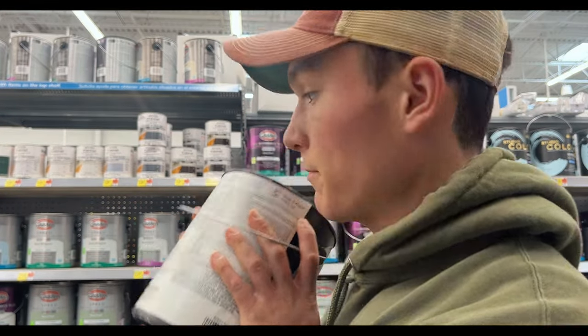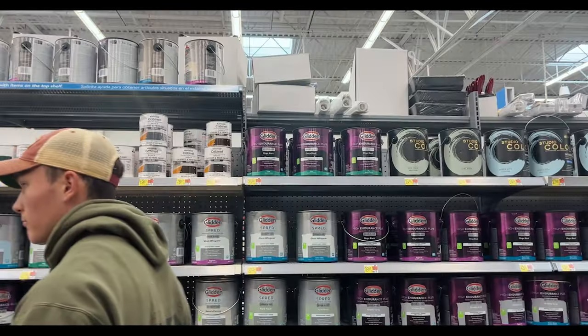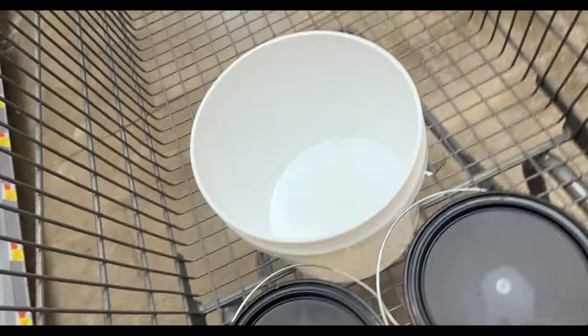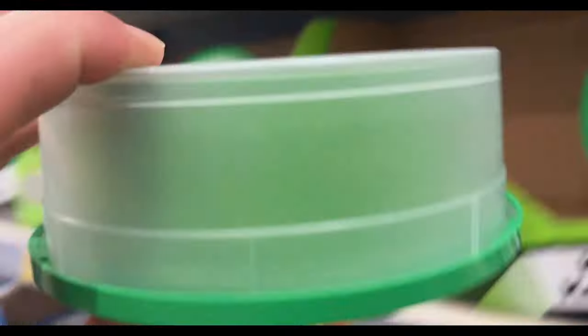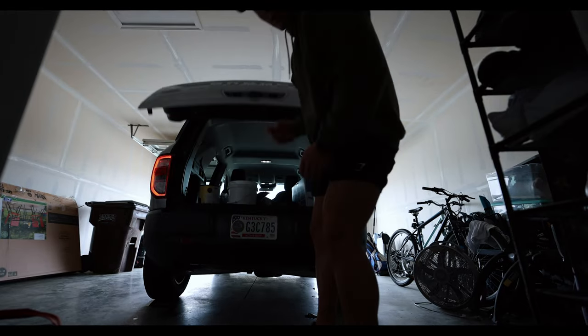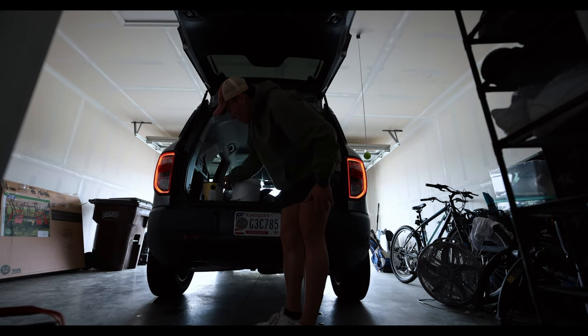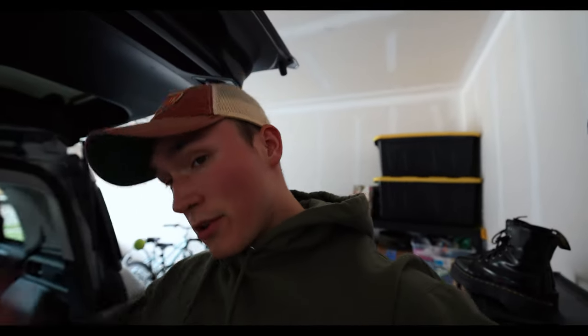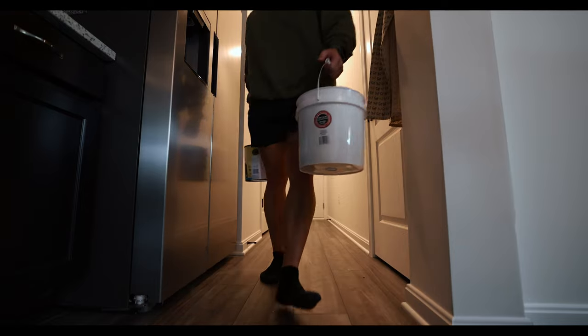I forgot the camera. I guess that's one way to fill up your SD card. So if I'm being honest, when I was choosing this paint out, I have no idea what kind of paints to choose from. No one was there to help. So I don't know what kind of paint I got. Hopefully it's correct.